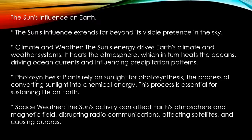Climate and weather. The Sun's energy drives Earth's climate and weather systems. It heats the atmosphere, which in turn heats the oceans, driving ocean currents and influencing precipitation patterns. Photosynthesis. Plants rely on sunlight for photosynthesis, the process of converting sunlight into chemical energy. This process is essential for sustaining life on Earth.